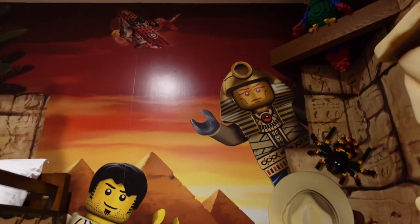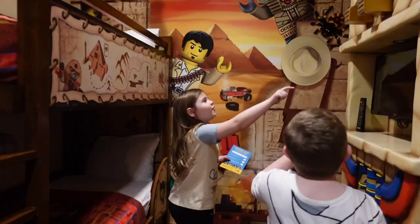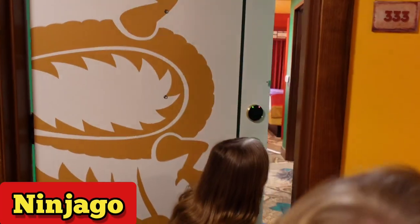With so many fun themes, it really is hard to choose a favorite. And changing themes makes it fun to do the scavenger hunt because you have to look for different clues in each room. I think this is my second favorite, which is Ninjago.